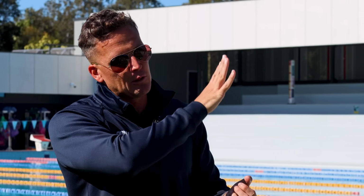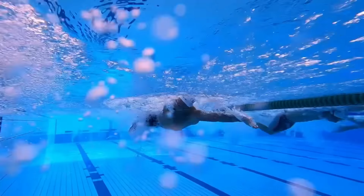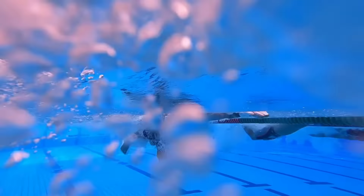Kyle's stroke, if you look on top of the water, can be a little bit messy, and he's got a really big kick up above the water, but if you then look underneath the water, it is almost perfect. The kick doesn't go below his body line, so there's no drag at the back. He uses his kick for connection of the stroke and timing, and then he's got that loping stroke where he just connects on and drives through the water with his rotation.